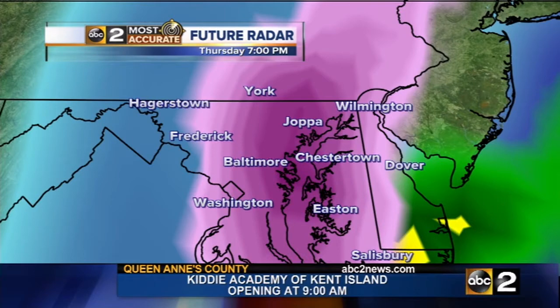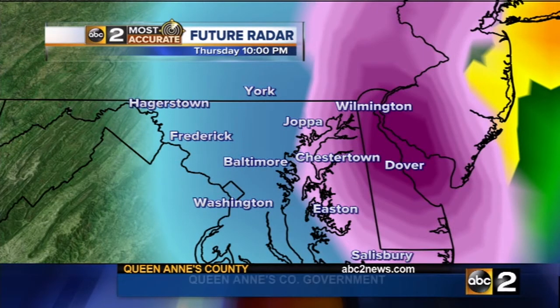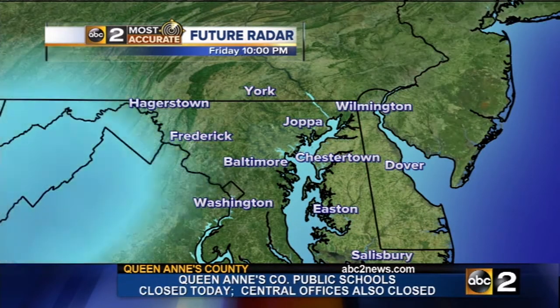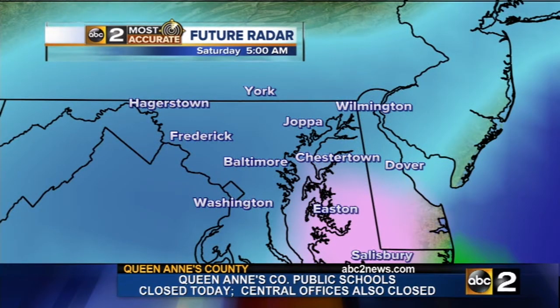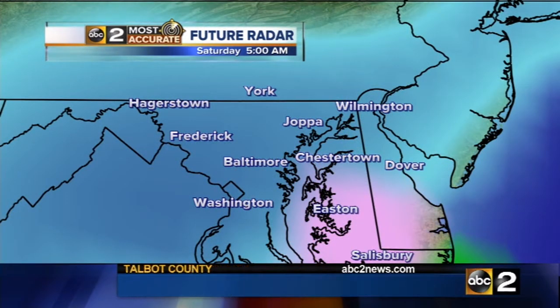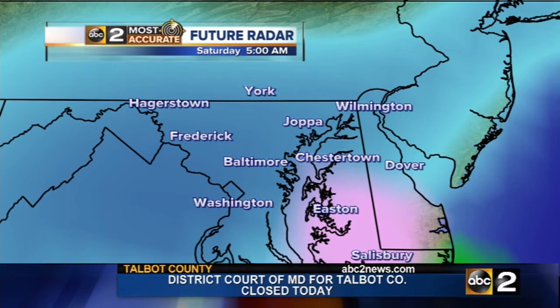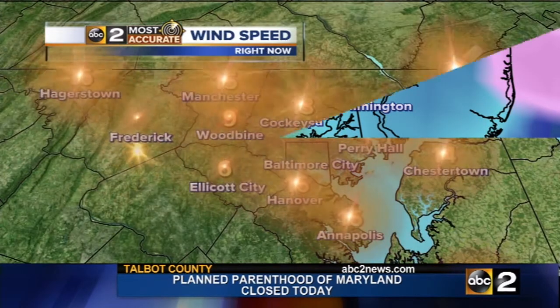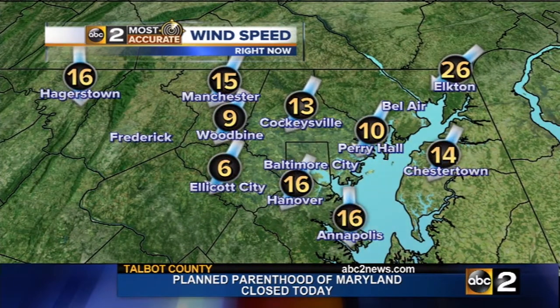In fact, Future Radar is doing a pretty good job showing a rain-snow mixture. However, if we move the timeline into, say, around 7 to 10 o'clock, Future Radar is saying there could be another band that pivots through. That could drop an additional 1 to 3 inches. And, oh, by the way, Saturday morning, is it possible we could see more snow? Yes, Maryland's Most Accurate is saying we could see a clipper system that could bring some more light snow to the area.